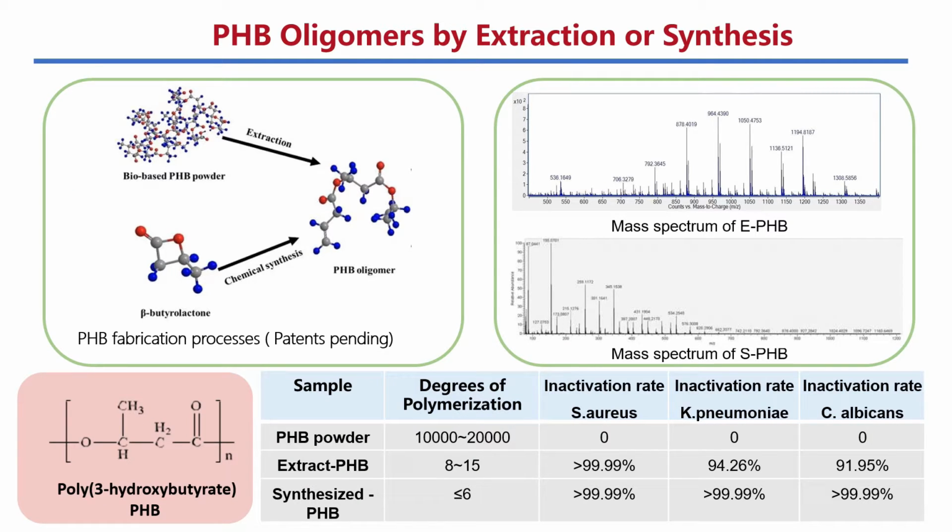The chemical structure of the antimicrobial agent is an oligomer of poly-3-hydroxybutyrate, PHB in short. It can be obtained by extraction or synthesis. With a proper degree of polymerization, it can achieve an excellent inactivation rate of over 99.99%.